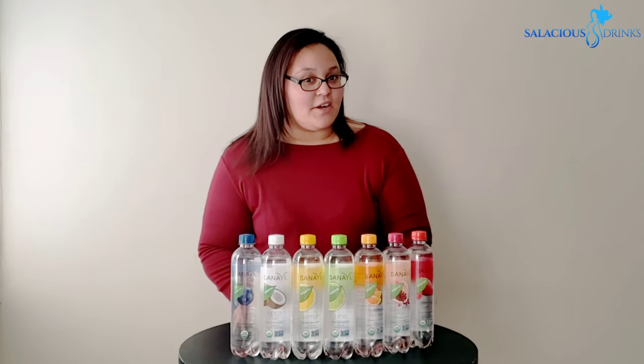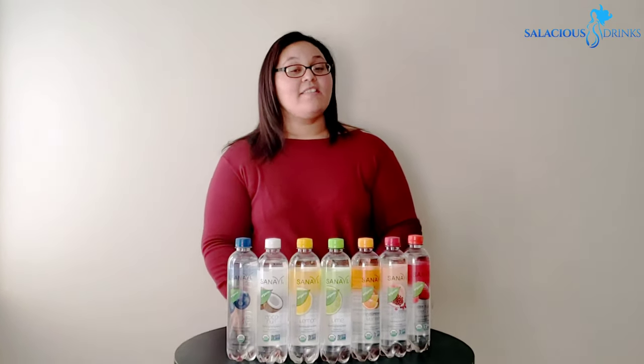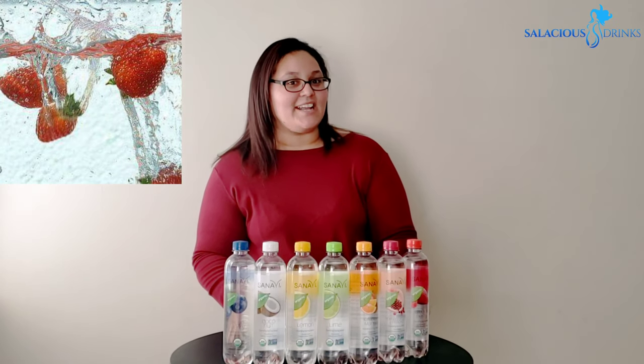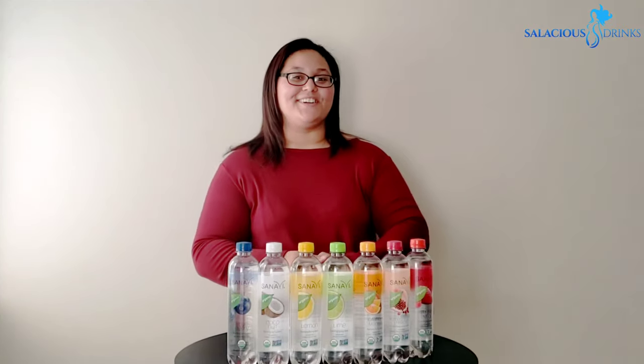Let's talk about the brand, y'all. Sanavi was developed by a nutritionist in 2014. The name is actually derived from the Latin words for healthy and life. The base is a natural spring source out of Vermont. There are 7 flavors. The flavors are extracted from organically grown fruits and the carbonation's added. It's an unsweetened, non-GMO, gluten-free, kosher product.